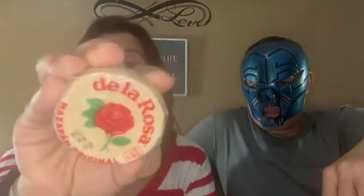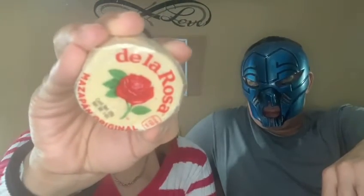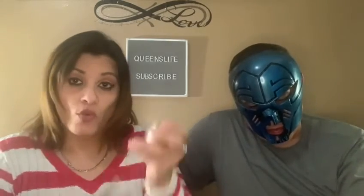What it says is De la Rosa, mazapan original. And it has a little cute flower in the middle. That's just exactly how it looks. I don't know if it's a cookie or pastry or what. But I'm going to open one and we'll share it.